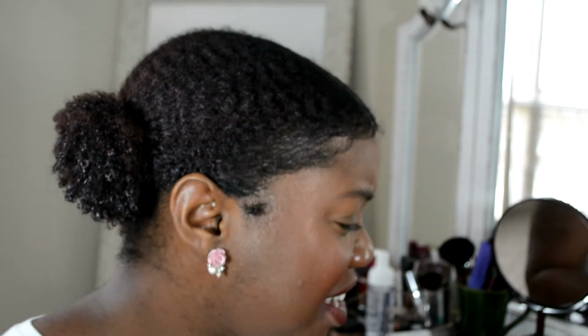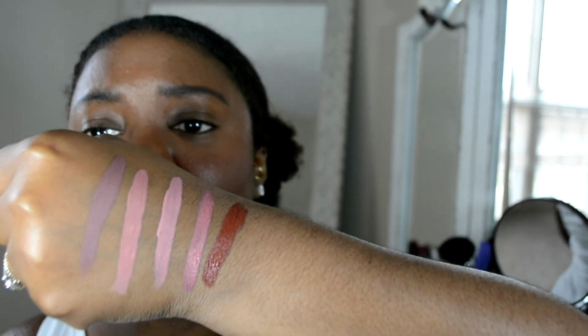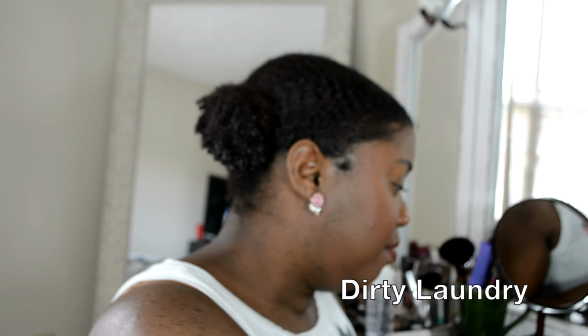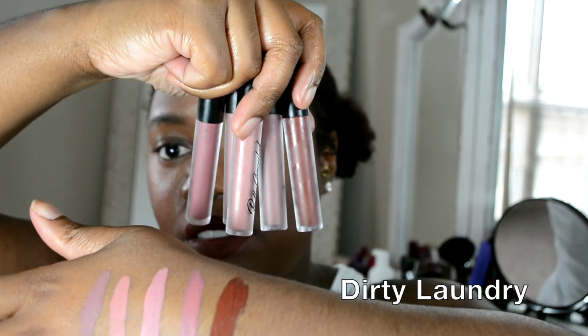All five of them, look at the close up of all the swatches. This one's gonna be a favorite too. Like a coffee, come on. This is dark skin black girl friendly. Beautiful. Oh man, all five of them were doing it for me. All five beautiful, beautiful colors. I'm gonna run out of these quick.